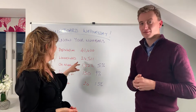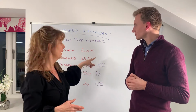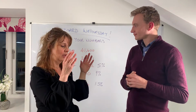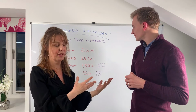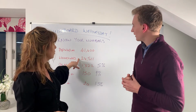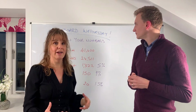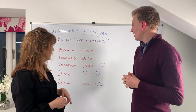Yes, or swim over. Now our households are higher than you would expect for 41,000 population, because usually there's about 2.2, 2.25 per household versus population. So 2.25 people live on average in every single household in the UK. But ours isn't, I don't even know what that is actually. It's under 2, isn't it? And that's because we've got a very high number of holiday homes in our area. So there's a lot of houses that aren't actually lived in. Yeah, it is under 2.